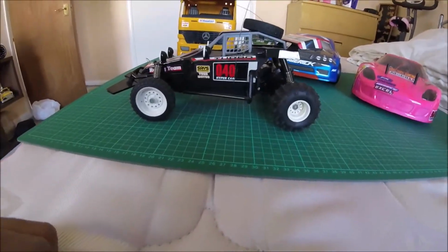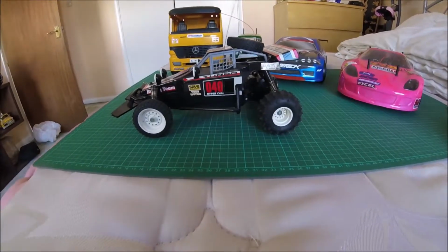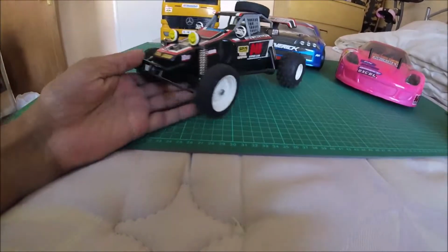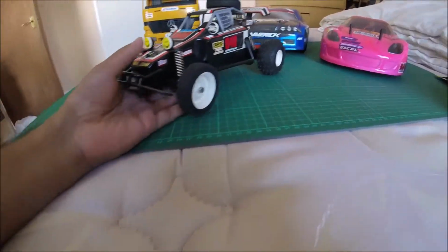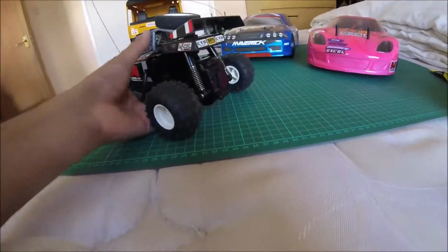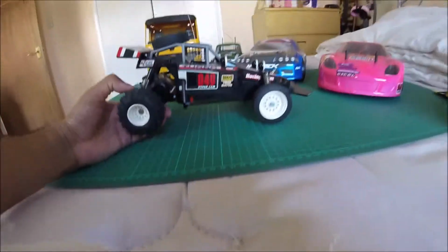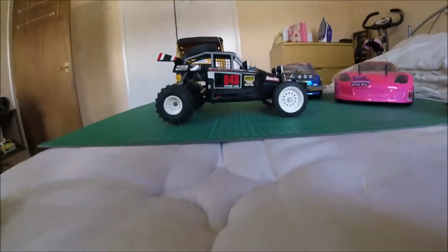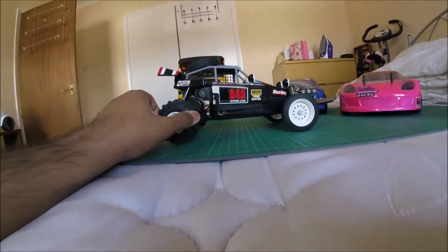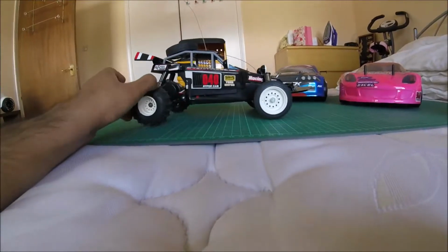I've had this 30 years. Yeah, about 30 years. I got it when I was about 10 or 11, I think it was. I remember the last time I used it, the gears were cogging a bit. It was losing reception. So I've been speaking to people online to see what they think, and the suggestion is whether I should keep it stock or put a brushless motor in, upgrade it all.